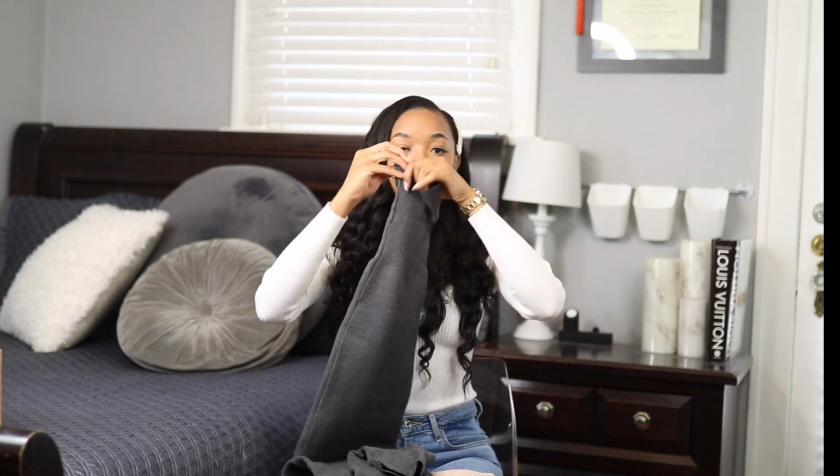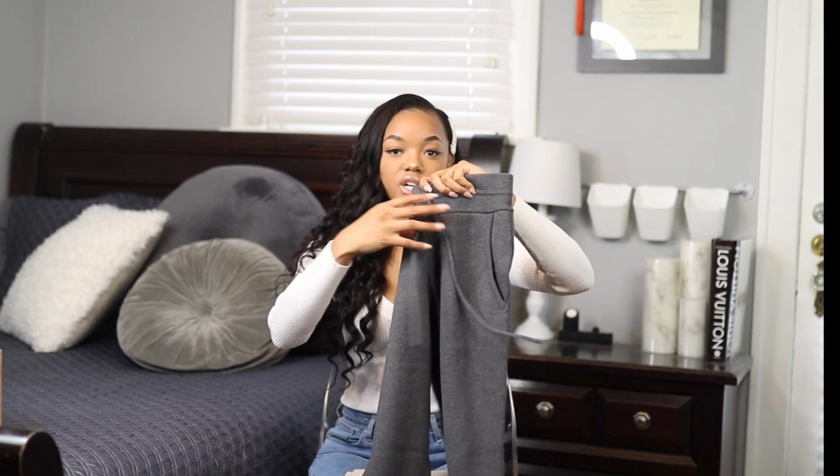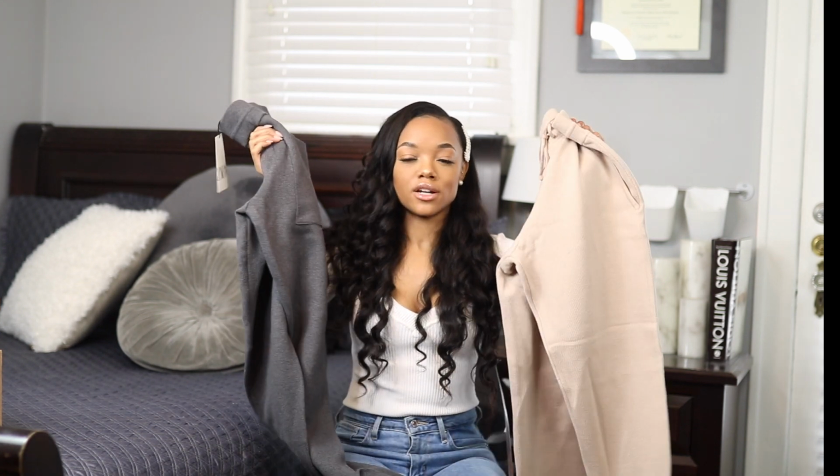But I unrolled mine, and now it's just this longer piece right here, so it goes all the way down to my ankle, and it fits perfectly right above sneakers. It's just so cute. I also like that they have this drawstring, and the drawstring is the same color as the pants. I could say the only downside to both of them is that they don't have matching tops. So, I mean, that's an easy fix. You can just find another shirt to go with them, but it would be nice if they did have some.